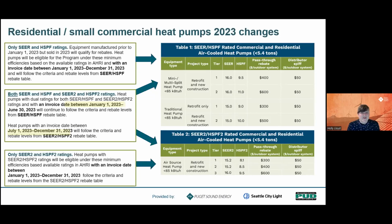And so after July 1st, or for any equipment that has HSPF 2, we are no longer going to call them ducted or ductless for our midstream program. We're just going to call them air source heat pumps, and there's going to be a single criteria.